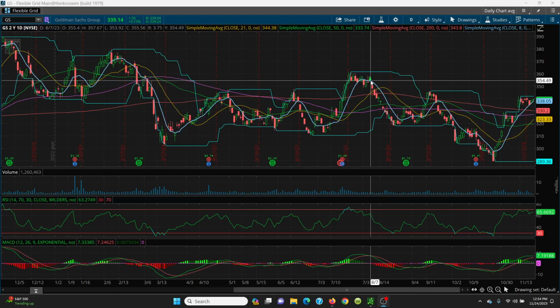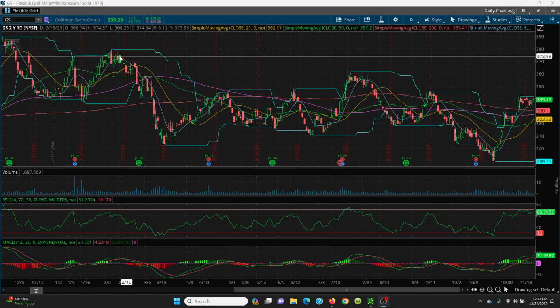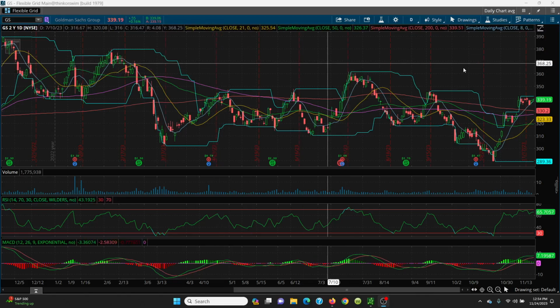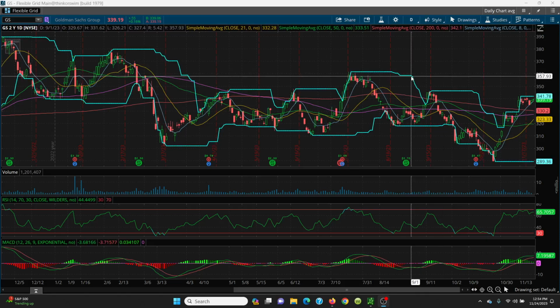353.92. And then what we do is look to the top of that candle, 357.67. We look there at 358.73. And then we come to your big retest over here, right there at 361.62. Now, again, if it goes above that, then we can follow all that right on there. But right now, the key level is going to be this price channel sitting at 341.78.